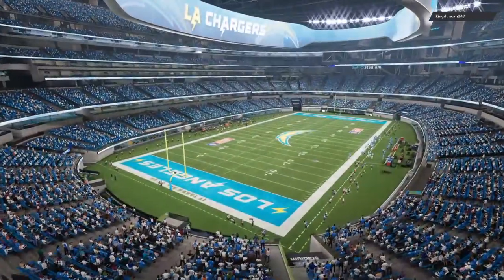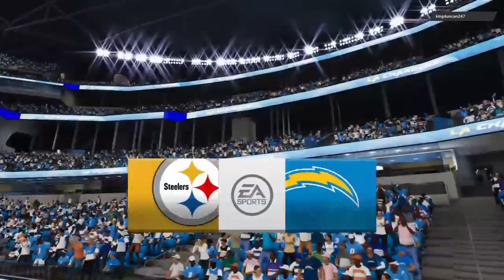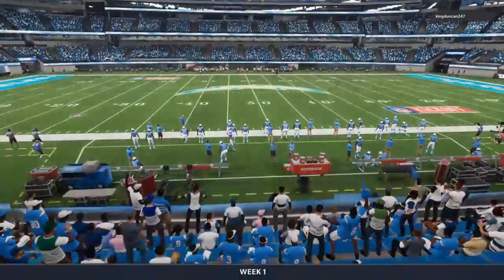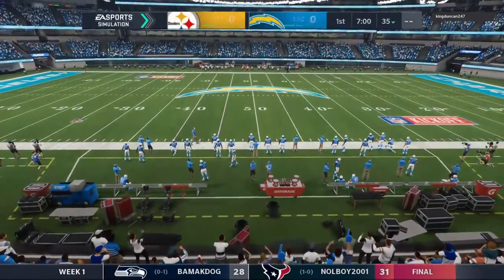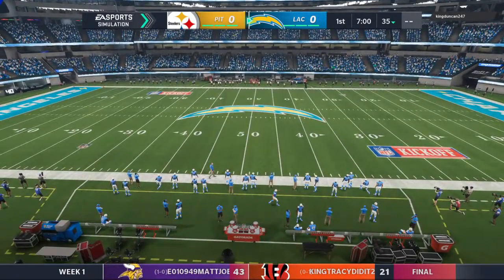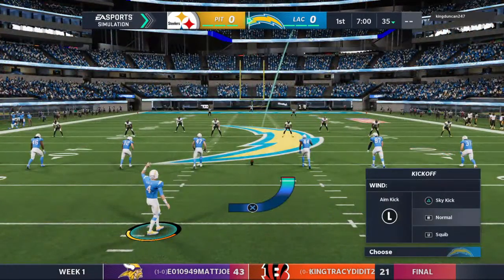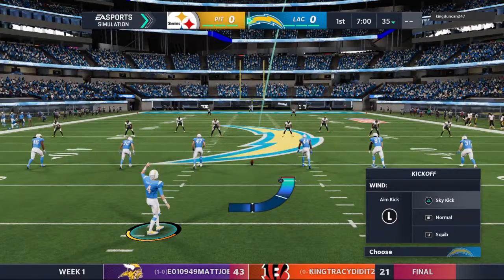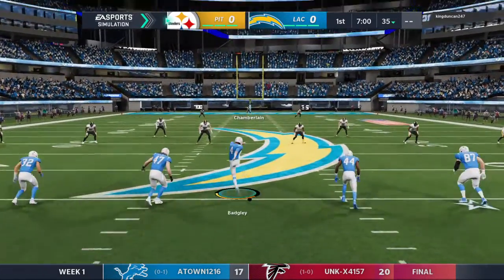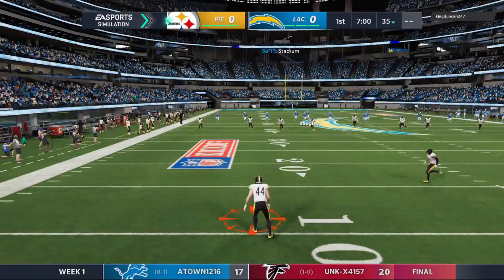From the future home of Super Bowl 56, there's a look at SoFi Stadium just south of downtown Los Angeles. Tonight, we wrap a busy first week of the season with a second of two on a Monday night between the Pittsburgh Steelers and the Los Angeles Chargers. Michael Badgley ready to get us started, and off we go from SoFi Stadium.